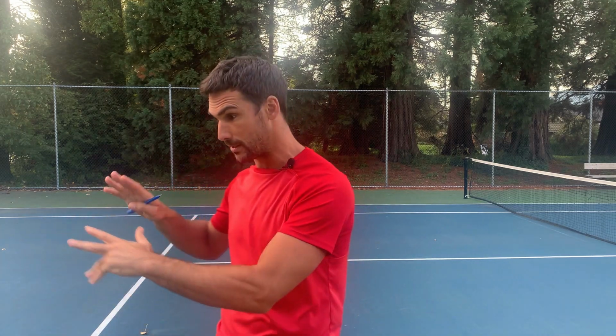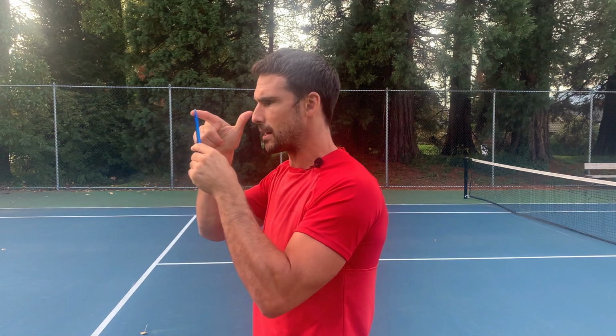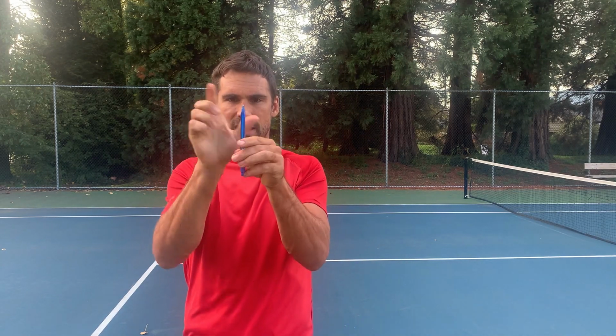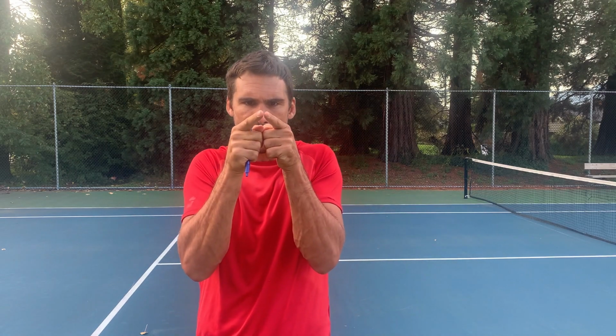If you can't do that, then it means there's a problem, and it is without doubt going to be seriously affecting your ability to time the tennis ball. Now, what we're looking for when you do this, as you bring it in, if you can do what I've just done, great, but what you might find is that as the pen gets closer to your nose, the tip starts to double. And the reason that happens is because one of your eyes isn't able to look inwards. So now, instead of both eyes looking at the same target, one eye is going to be pointing at the target, one eye is going to be pointing a little bit to the side, and it's going to look like the tip of the pen is doubling.